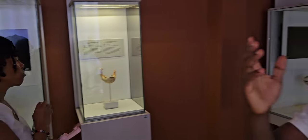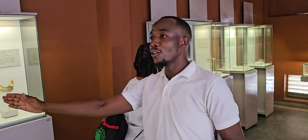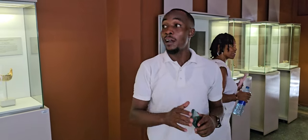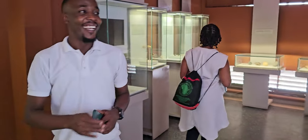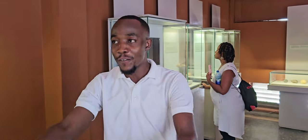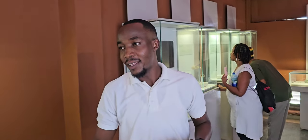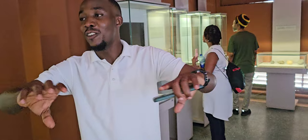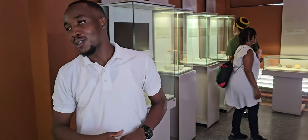If you need to see the actual skulls, from Zinjanthropus to the modern man, we have the vault here. A vault, that's where they are. In there we have the original skulls: Zinjanthropus, Homo habilis, Homo erectus, archaic Homo sapiens, to the modern one. But also we have the certificates given by the second Queen Elizabeth, the Tanganyika independence documents, and all the vessels that were used during the union between Tanganyika and Zanzibar. So we have a lot of things in there.